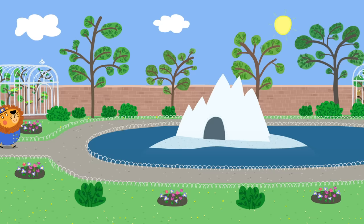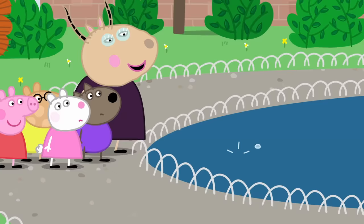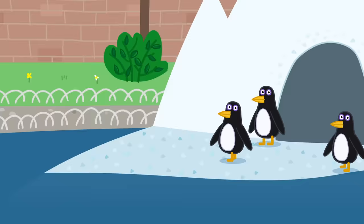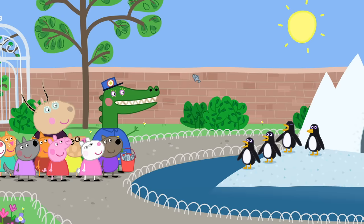Look carefully into the water. I can't see anything. There's nothing in there. Wait, I think I see something. Crocodile! Hello, I'm Mrs. Crocodile. I'm the keeper in charge of the penguins. Penguins! Adorable, aren't they? And now it's their feeding time. Penguins eat fish.